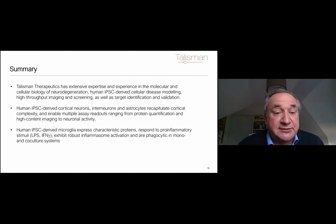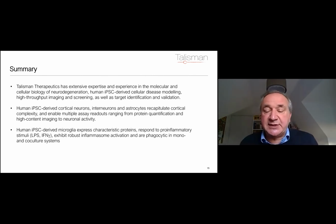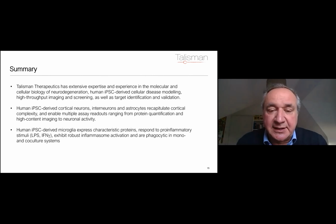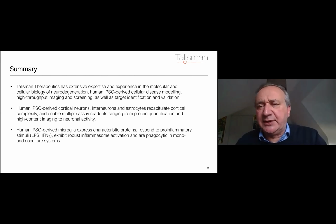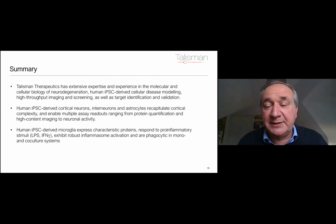The human iPSC-derived microglia express characteristic proteins. These are proteins that we know are very relevant and unique to microglia. They respond to pro-inflammatory stimuli such as LPS. They exhibit a robust inflammasome activation, so they release things like IL-1 beta that we showed earlier, and are highly phagocytic and act as microglia are expected to do in co-culture systems. So that's a little bit of background to the overall technology platform. Now I just want to go through a couple of case studies, or, depending on how much time I've got, maybe one, just to talk about how these can be used in drug discovery.